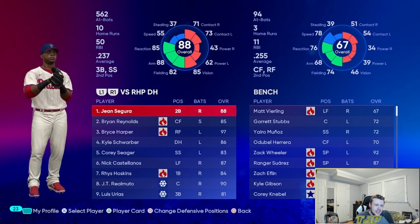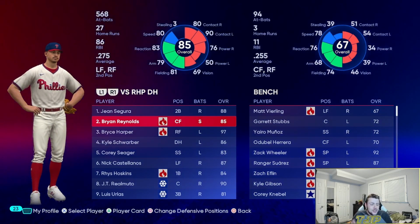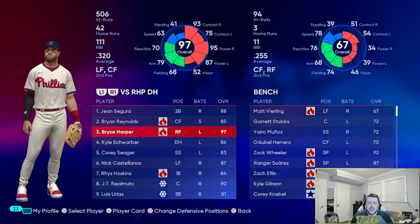We will see. Jean Segura, not the greatest season for him. Reynolds had a good year. I don't know why people say Reynolds is a good guy. Again, some of these moves are not realistic, just so you guys know. Not the point. We're trying to win a championship in 3 years. World Series. That's all that matters. So, yeah, it's a video game.